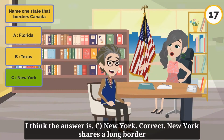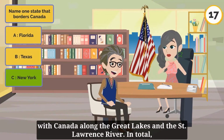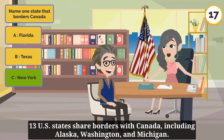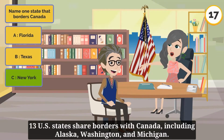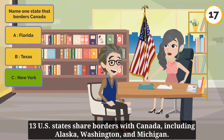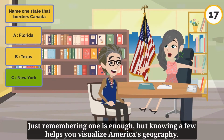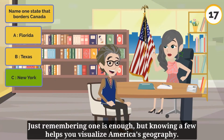Correct. New York shares a long border with Canada along the Great Lakes and the St. Lawrence River. In total, 13 U.S. states share borders with Canada, including Alaska, Washington, and Michigan. Just remembering one is enough, but knowing a few helps you visualize America's geography.